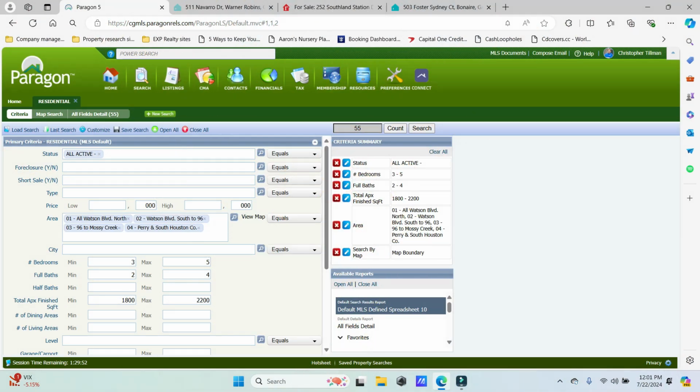All right, so let's step up the price points a little bit and go up to 1,800 square feet up to 2,200 square feet. Now, since these are a little bit larger houses, of course, they've got room for a few more bedrooms. So we'll make this criteria 3-bedroom to 5-bedroom and 2-bath to 4-bath with 1,800 to 2,200 square feet total. So let's take a look at what we've got here.